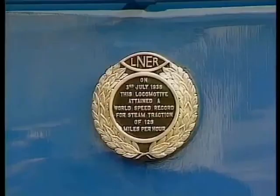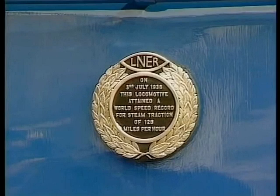Her choice as the record breaker was not entirely by chance, as she was the first of the class to bear a double chimney, which appreciably increased her exhaust flow at speed.